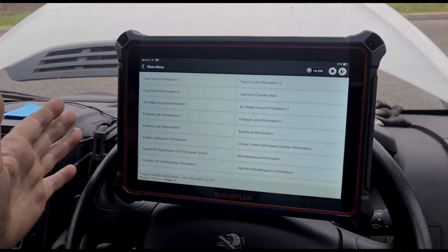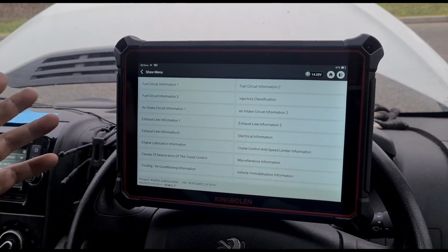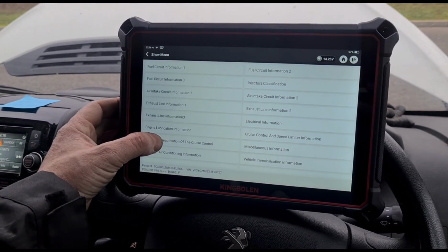Obviously there is a chance that he could have a damaged turbo, which is then leaking oil into the DPF, into the cylinders and making the engine run away. But I think it's mainly down to the fact that the oil level is just way too high.